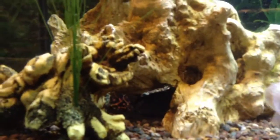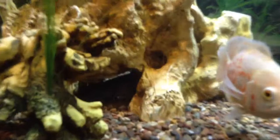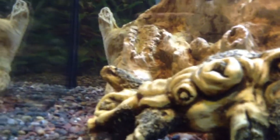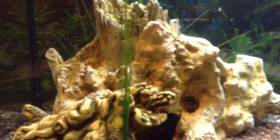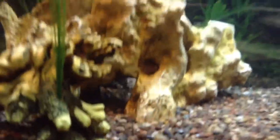There's the Oscar. He came out. I want to get you a good view of him. He swam back there actually. There's the Pleco. Alright, the Oscar swam back out, I believe. There's the jaguar again. You can see he's only about 2 inches. There's the Oscar. He's only about 1.5 inches. Actually, the jaguar's about 1.5 inches too. Both of them are really tiny, and both of them are going to grow really big.